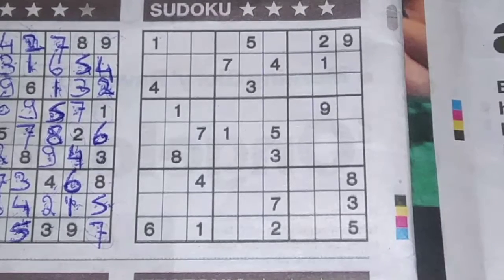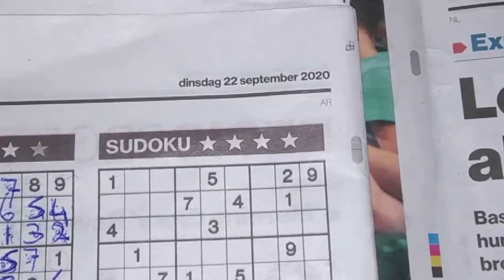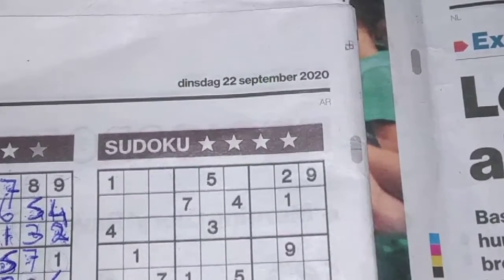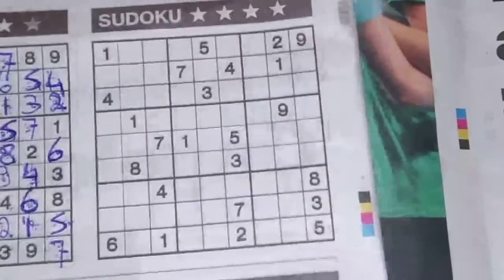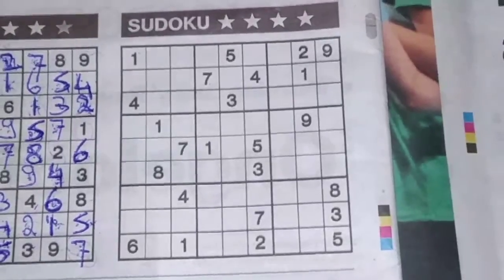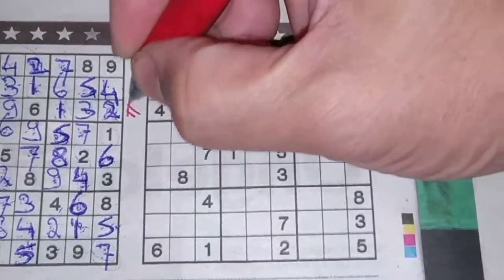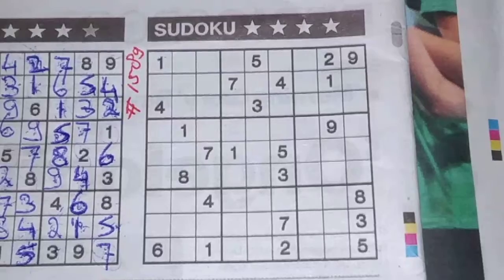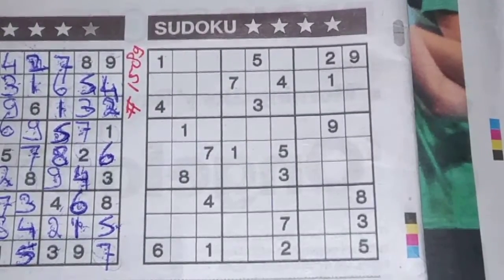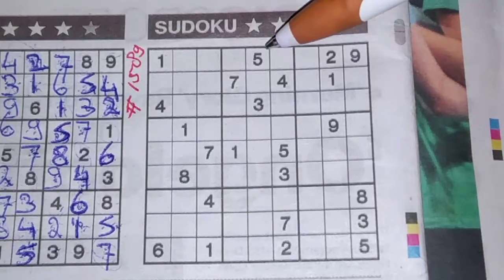This one is a 4 stars Sudoku. In this additional with extra Sudokus in today's newspaper of Tuesday, September the 22nd, 2020. Yes, a 4 stars Sudoku, and this will be number 1589. And before I start, I always count the printed digits so you have an indication of the difficulty level.